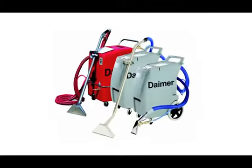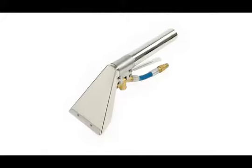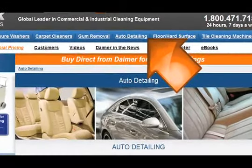In addition to the 5000 series, Dimer offers other powerful, portable carpet steam cleaner models with pressure levels up to 500 psi. Dimer also offers a specialized 4-inch upholstery tool for spots, stairs, furniture, car carpets, and fabric upholstery. Visit the auto detailing section of our website to view models specifically engineered for upholstery cleaning and auto detailing.